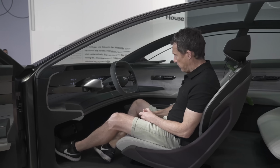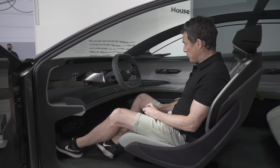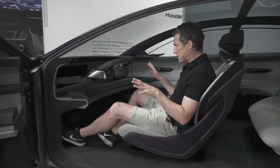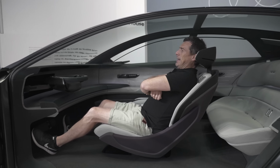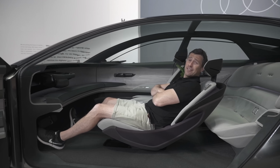You can drive this car yourself, but if you can't be bothered to drive it yourself, it does have level 4 autonomy, which means you can press this button on the steering wheel and that'll go away, and where it's legally allowed, the car will drive itself completely. You can then put the car into this comfort relax mode, which will just lie you back in your seat and you'll just be whisked to wherever you need to go.